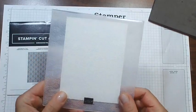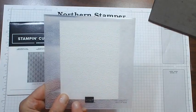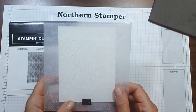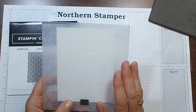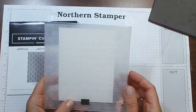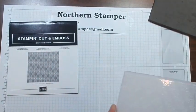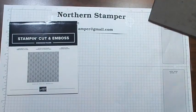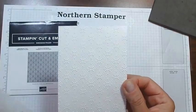And you are going to pop this through your Stamp and Emboss machine. It will not fit through the mini, so you have to go to your regular size one and run it through. So that is the first thing that you need to do, is run that through the embossing machine. So let's get doing that. And in the meantime, I'm just going to trade it. And when you get it back, it is going to look absolutely fantastic.